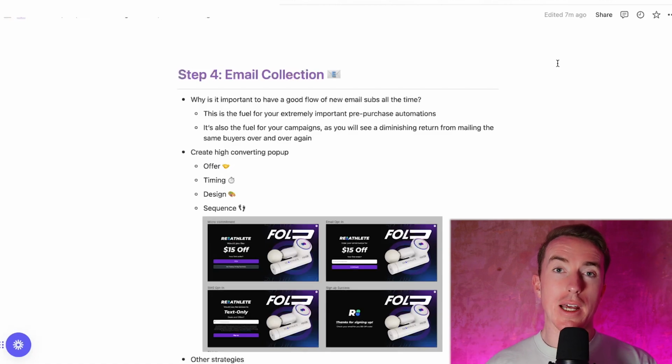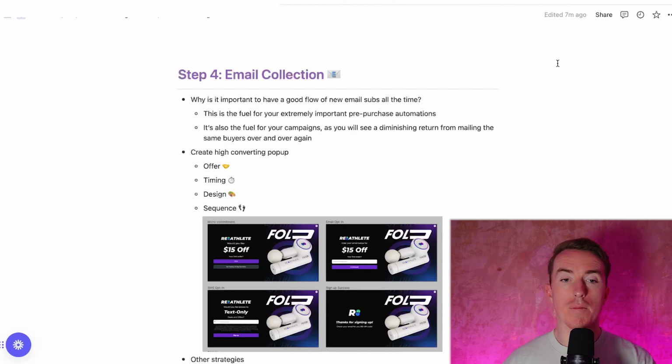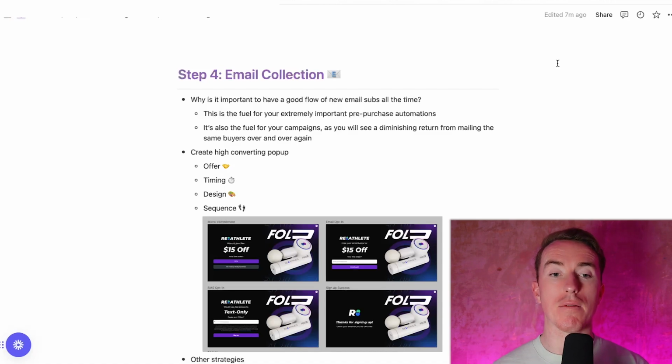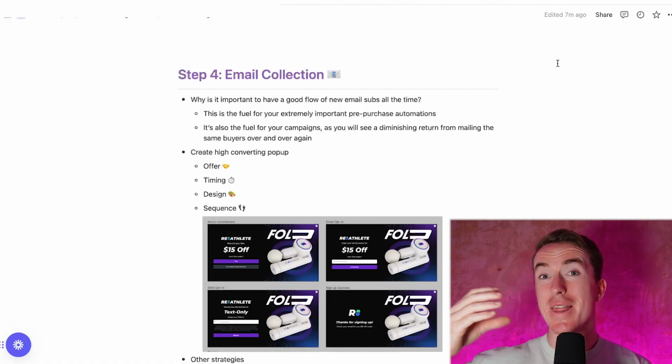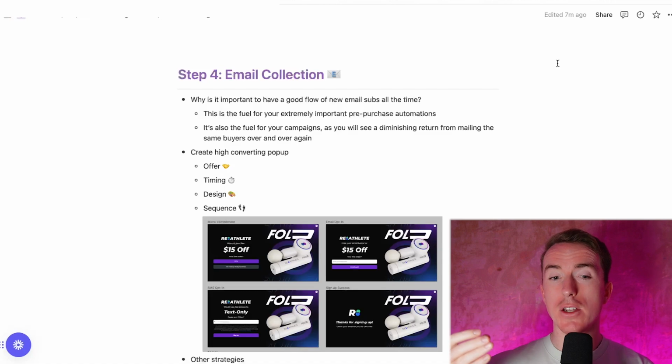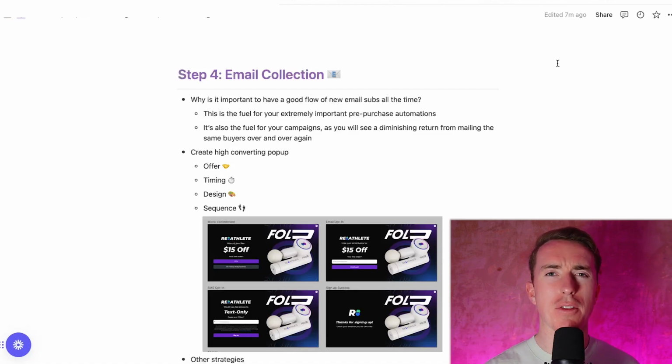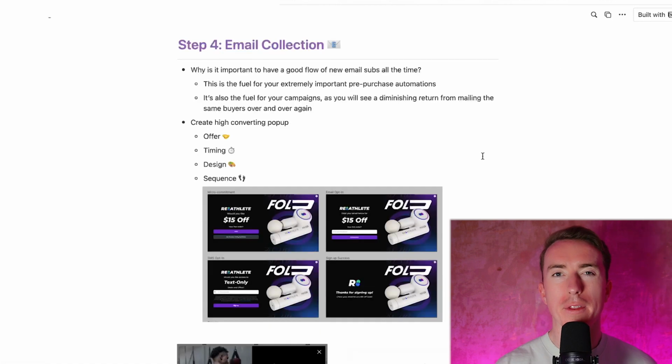The main way that we're going to grow our list is through a high converting pop-up form. And we're going to do this through 4 affectable factors that we can actually manipulate ourselves. These are going to be the offer that we give them for signing up. It's going to be the timing in terms of when that pop-up actually shows up on the page. It's going to be the design of the pop-up also. So how does it look? How does it appear? How does it convey the messaging across to the customer very simply? Then there's going to be the sequence of events. Within these pop-ups here, you can actually see this being quite optimized.